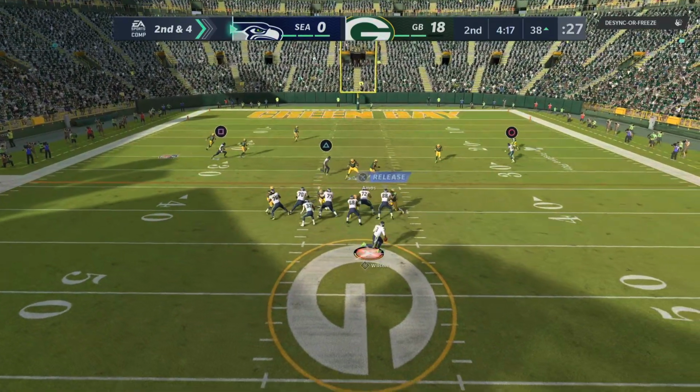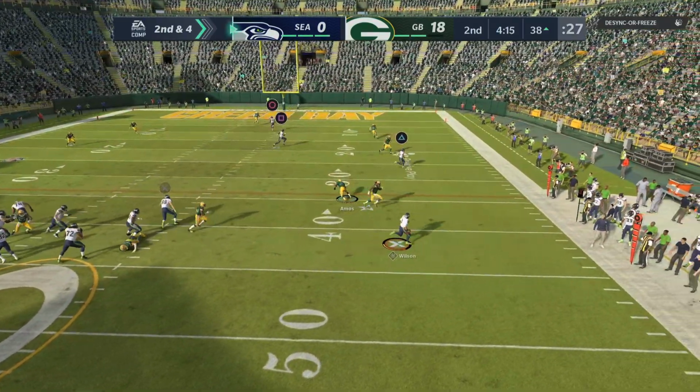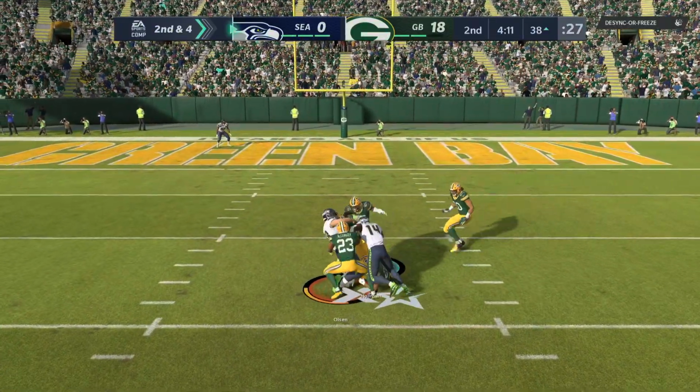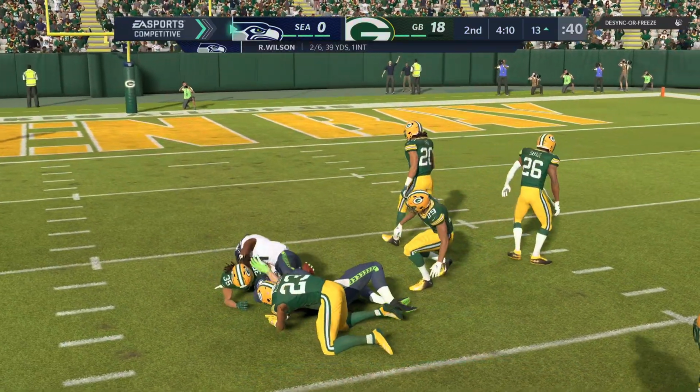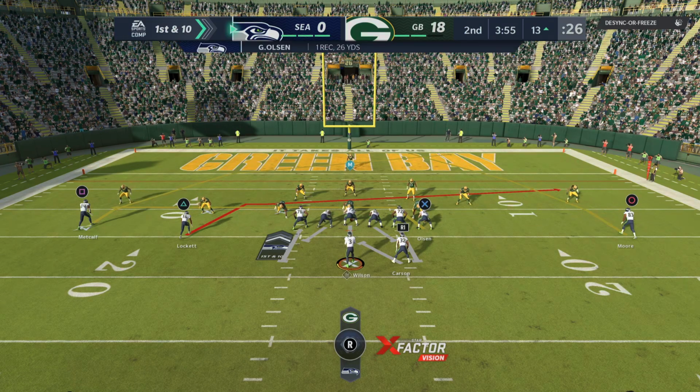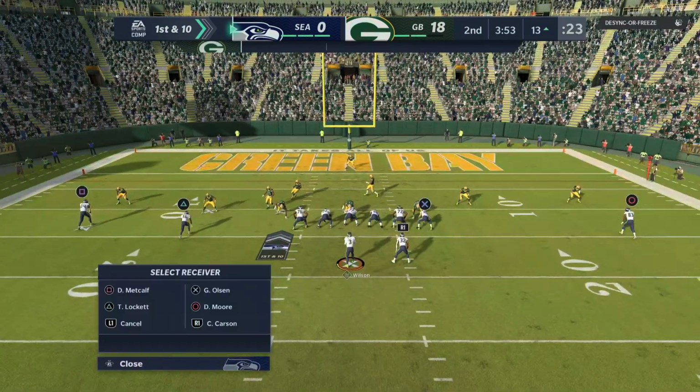They go play action now. Wilson, he'll buy some time right. And this is caught. It's Greg Olsen. And all the way inside the 15 before they drop it. The extra effort after the catch makes it good for a gain of 26 and also a 1st down.